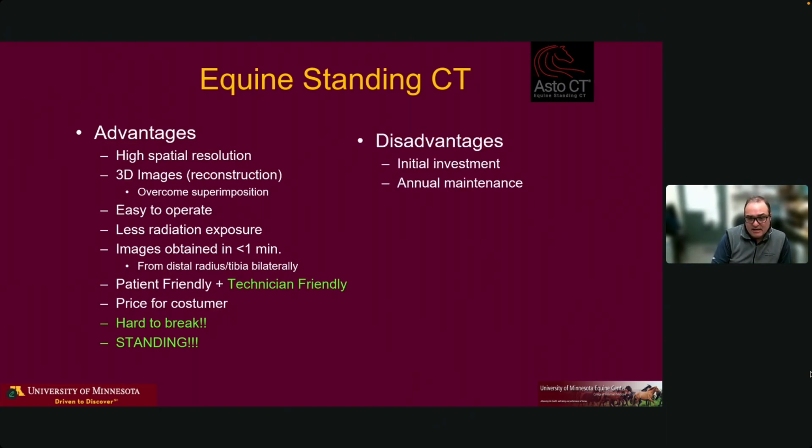Disadvantages, just like all the systems: there's always an initial investment, not only in the system itself, but in the room that you have to get for the system, and there is an annual maintenance of this equipment.